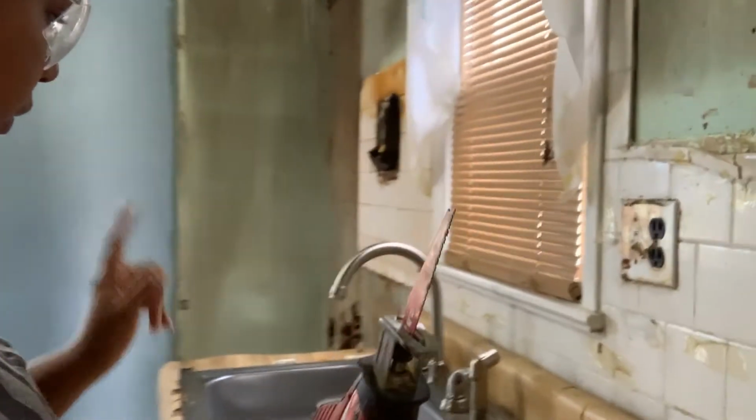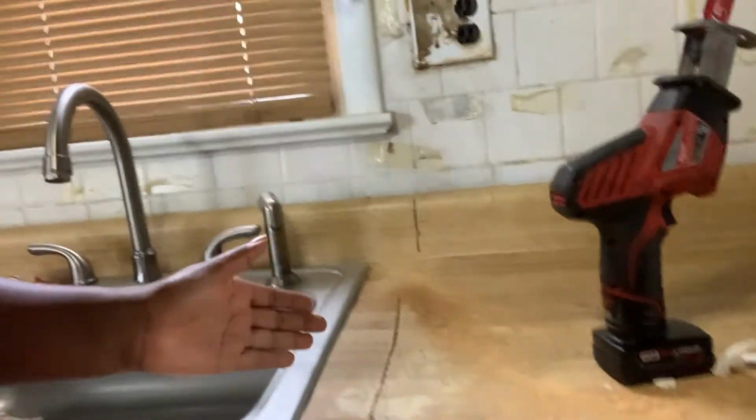Excuse me, hold on, phone's ringing. Okay, so we've already started sawing. Going straight down this line here. Oh, sorry, Lexi.